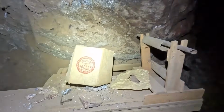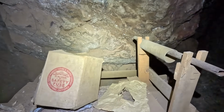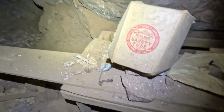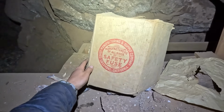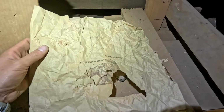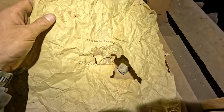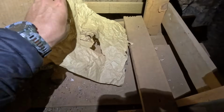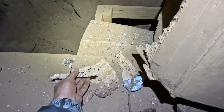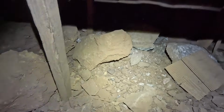Alright, so this is a pretty cool find. We've got a fuse cutting station. So the fuse would have been spooled around here, and they would have laid it out along this table and cut it. But here's a safety fuse box. And I'm sure this little piece of paper with the bear would have been inside the box. And we got a California blasting cap piece of paper. The tin is nowhere to be seen. Yeah, I mean, there's a lot of paper and like cardboard all around here.